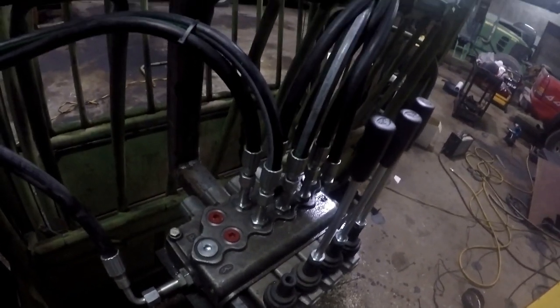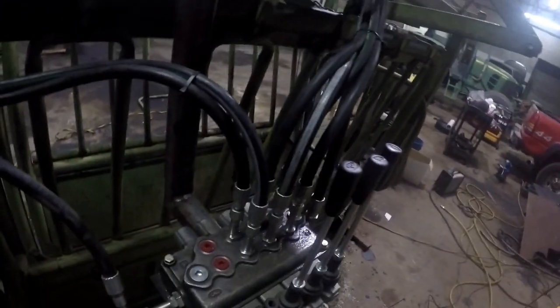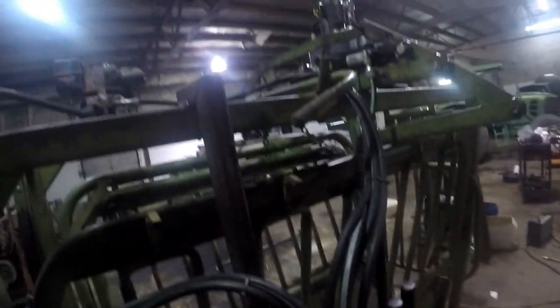Well, we'll come back tomorrow. I'm going to back that relief off. Need to get a gauge on it. I could put a gauge right here in line real easy between this hose and here. It wouldn't be hard at all to do. And see what kind of pressures we're running at. We'll lay that right there, and tomorrow's another day. We're getting closer anyway.